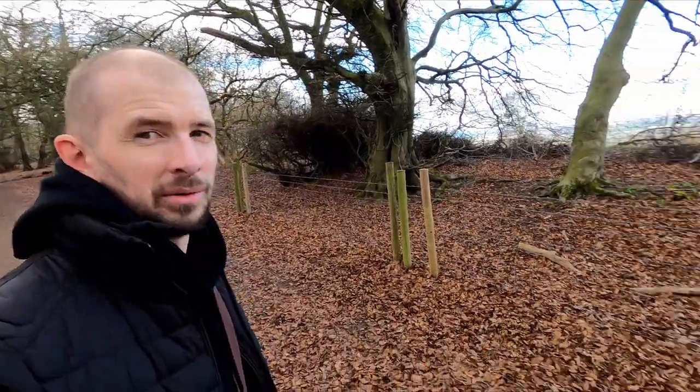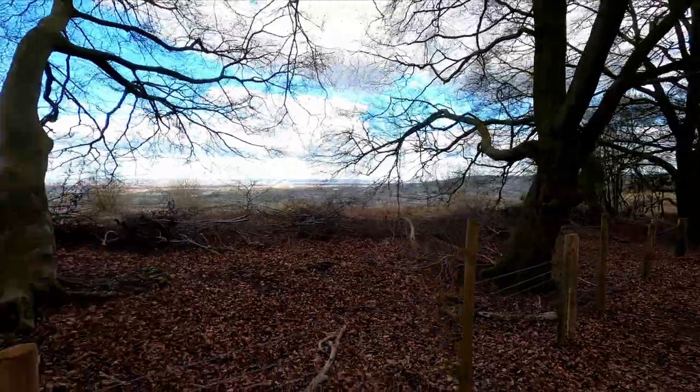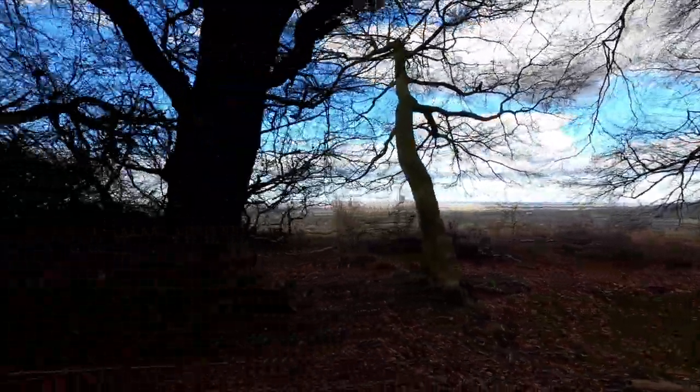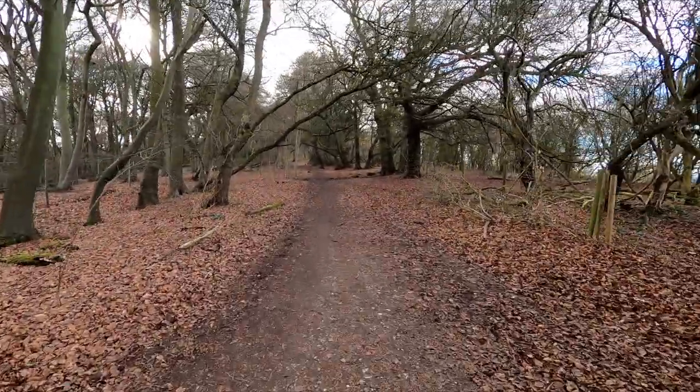We're getting the view again that we had from Coombe Hill earlier on. Look at this. Awesome. That's sick. What a walk this is.